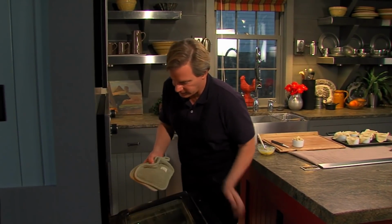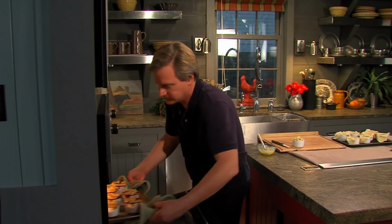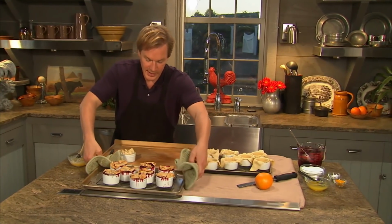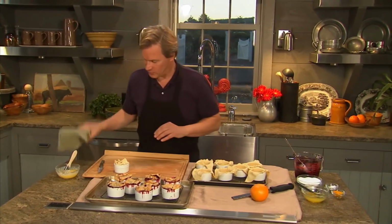Now, in a preheated oven, 350 degrees, what you want to do is you want to leave them in there for 35 to 45 minutes, and just look at these babies. They're looking really good. There we go. And that's what they look like. You can see why I love berries so much.